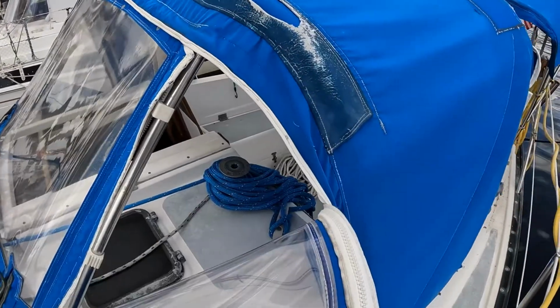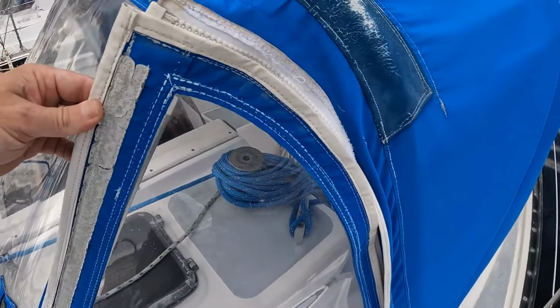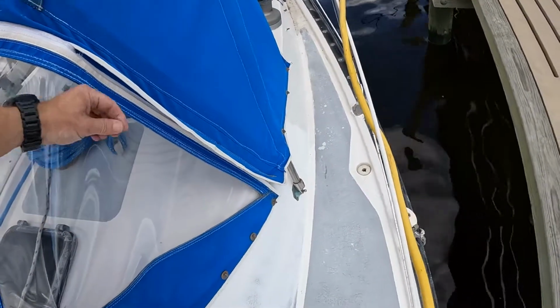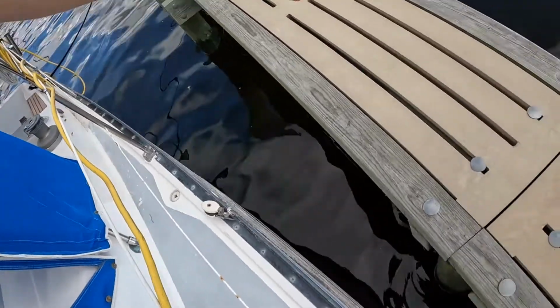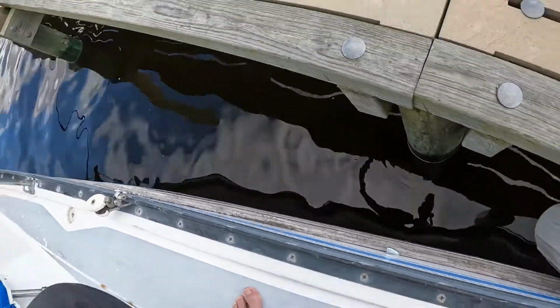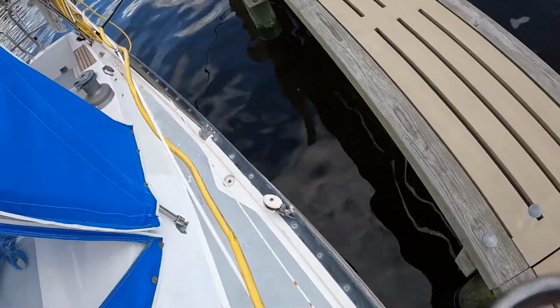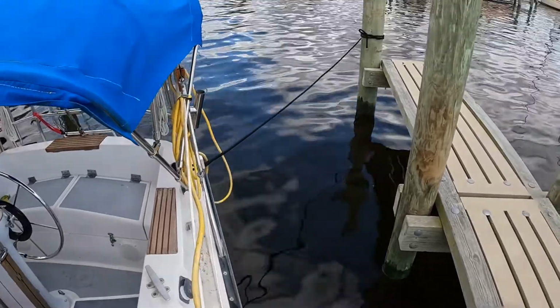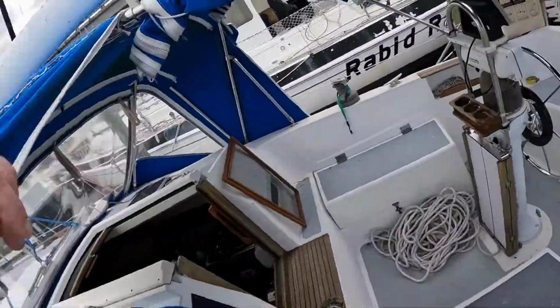And of course, you can see I moved something and there's spiders that run away. There's still a bunch of spiders on here. Oh, where are you? There you go. You can live on the dock. Yeah, I'll probably tie that one up tighter, but that's about it.